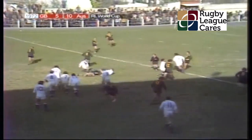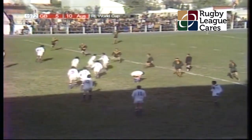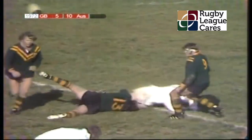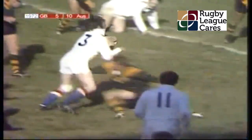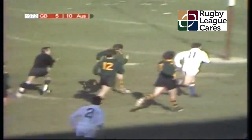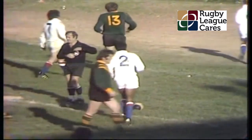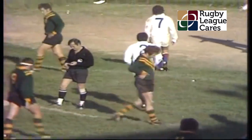Nicholls looking inside to Charlton. 25-yard line on the right. Clawson, Lockwood, still moving in, Great Britain well. Nicholls trying to find the opening. Support in, it's in, it's Phil Lowe, it's in for a try. Phil Lowe.